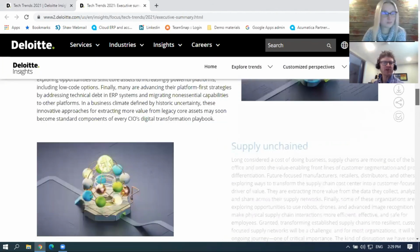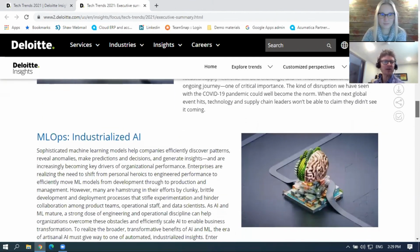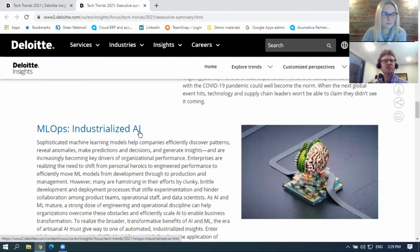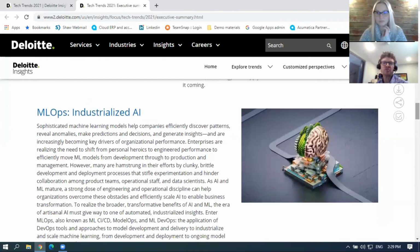The one thing I'll point out is supply unchanged. I love that point. I'm not going to get into a whole lot of detail around it, but here is this industrialized AI. Again, the same point: if this is part of your day-to-day business, then that's how you can start to get artificial intelligence and that kind of automation as part of your business. Anyway, if you're interested, I have links to these 3 things. We'll write a blog post and recap some of this discussion, because I think these are some good trends.